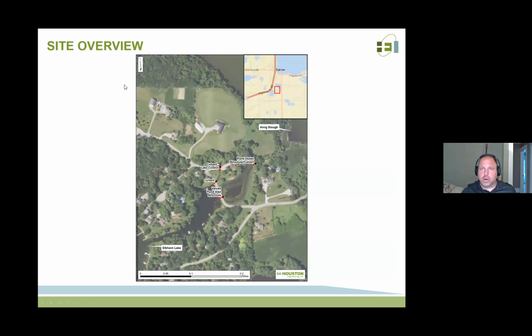Just wanted to go over the site overview, and I'm probably the least knowledgeable person in the room when it comes to the actual lake itself. But just to get everyone understanding what we're talking about, this is the northeast corner of the lake, where the outlet is. Here is the road that passes by. Here's the inlet. And everyone can see my cursor when I move it, correct? Okay, good, because I'm going to use it to point a lot.